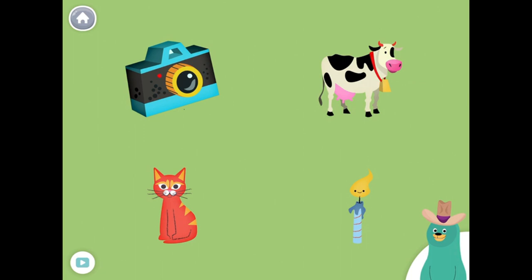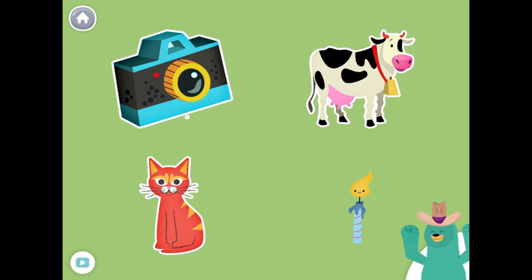All of these things start with the K sound. Tap them all and listen to the K sound at the beginning. Camera, cow, cat, candle. Cool beans!